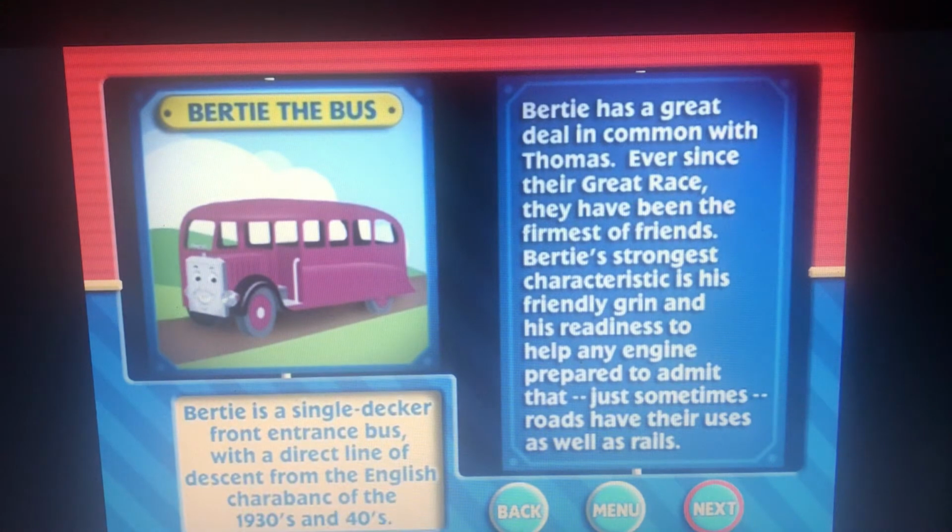Bertie is a single-decker front entrance bus with a direct line of descent from the English carabanc of the 1930s and 40s.